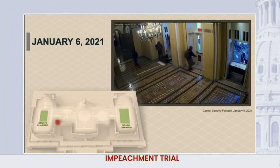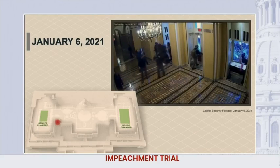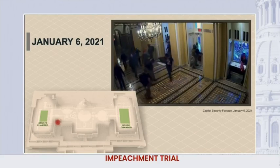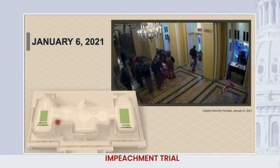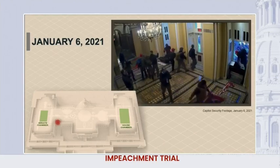I want you to pay attention to the first group of assailants as they break into the building. The second man through the window is wearing full tactical body armor and is carrying a baseball bat. Others are carrying riot shields.